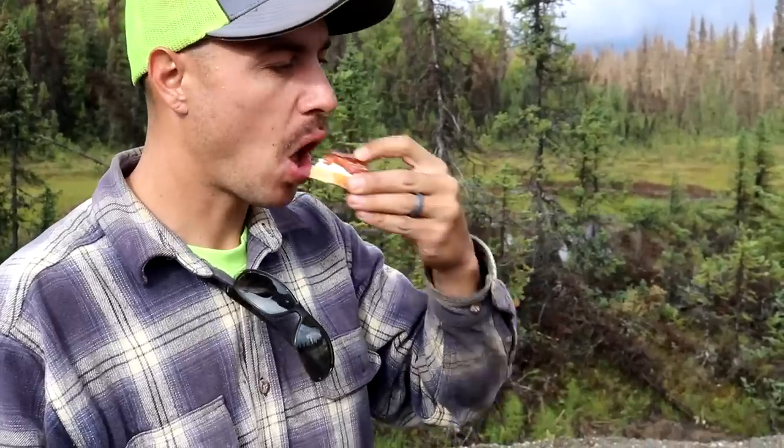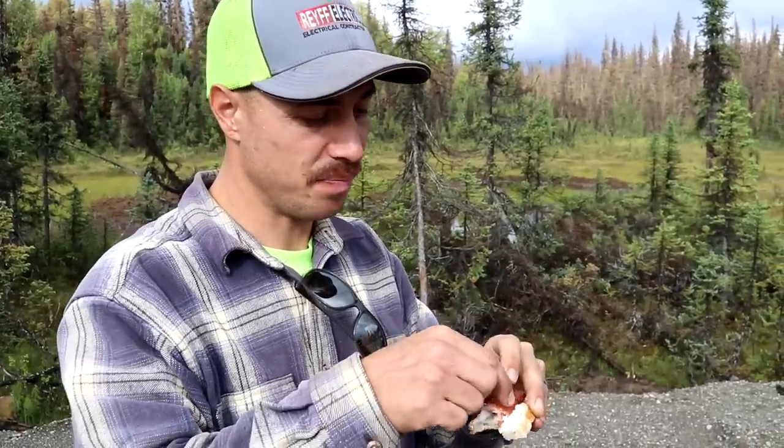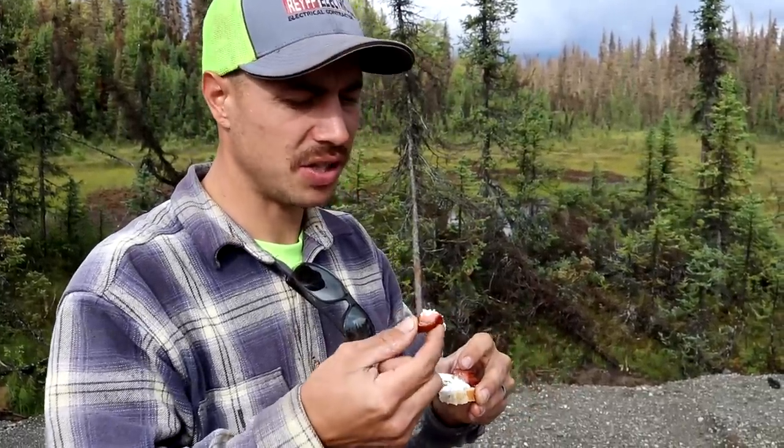All right, I'm gonna start off with the smoked eggs. All right, those are kind of just okay. I'm gonna try the candied salmon. Okay, that candied salmon, that's awesome. Really good, nice and salty, really sweet.